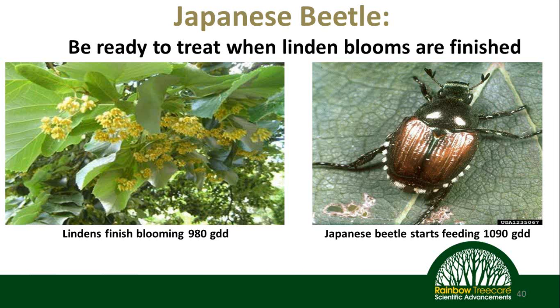Now I move on to actual protocols. We used to use Zytex, imidacloprid, very effectively against Japanese beetle on all the hosts that the Japanese beetle feeds on. It's a surprising generalist, seems to start on lindens, go to crabapples, birch trees, and even on larch and roses, grapevines, a whole range of plants. But with the restrictions that we have now, of course, we don't want to have Zytex or imidacloprid sitting there for a year in the plant.